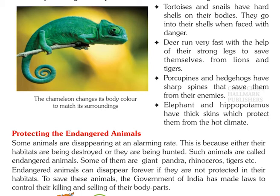Protecting the endangered animals. Some animals are disappearing at an alarming rate. This is because either their habitats are being destroyed or they are being hunted. Such animals are called endangered animals. Some of them are giant panda, rhinoceros, tigers, etc. Endangered animals can disappear forever if they are not protected in their habitats.